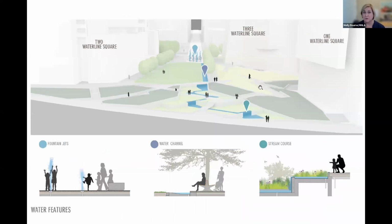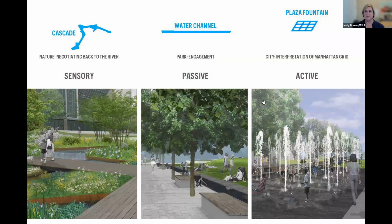The idea is it's a little bit more formalized. Again, it starts here where it's much more lively, moves through the site, and then there's the thing that draws you down 60th Street, that large plaza fountain. And so they have different feels. Again, the plaza is very active, the water channel is much more passive, and then the cascade is sensory because it's next to a highway. It's a little bit louder, trying to create more of a garden space.